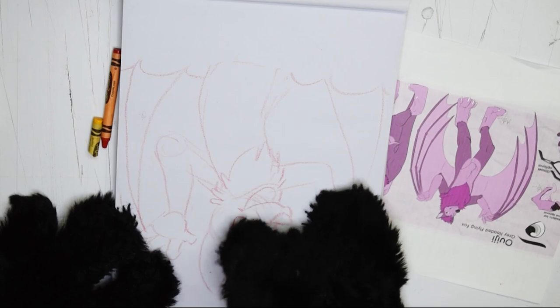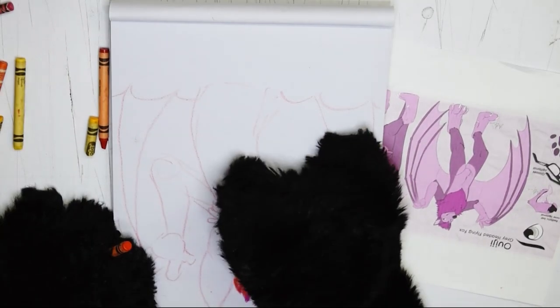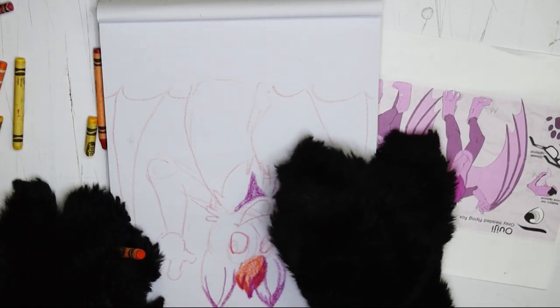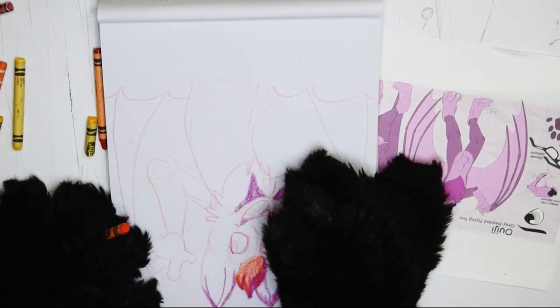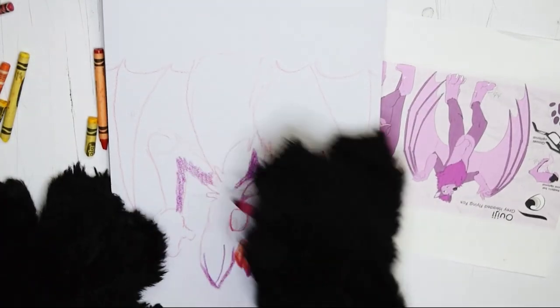I'm gonna color his hair orange, but I want to do all the shading first. Shading will be purple. Why purple? Because for some reason his reference got purple, so it is a good excuse to use purple anyway, even if I know purple is not his color.